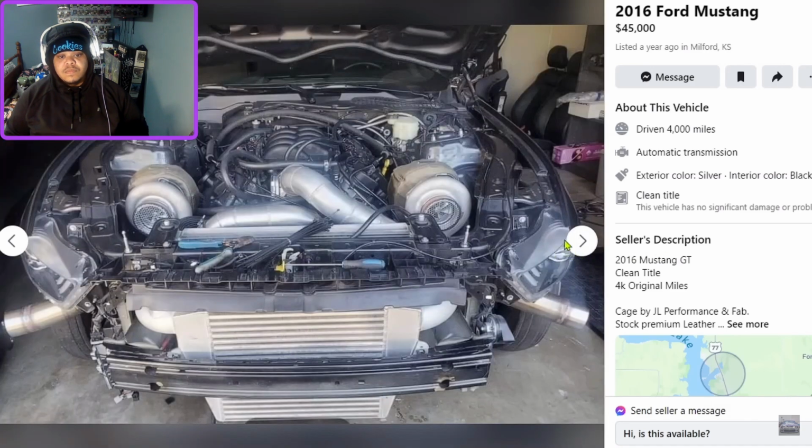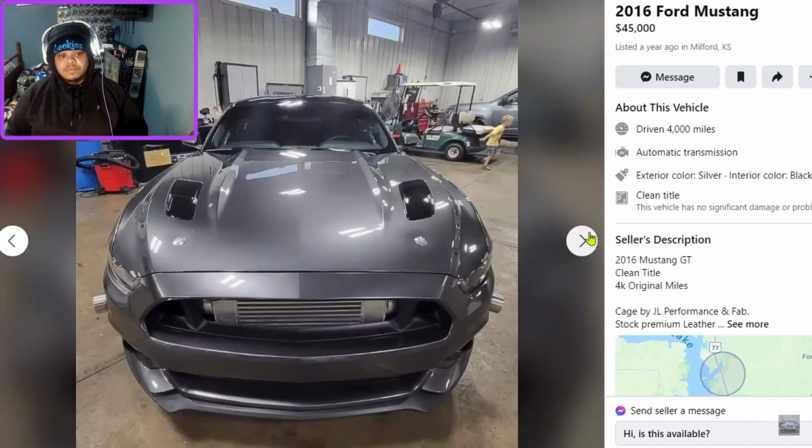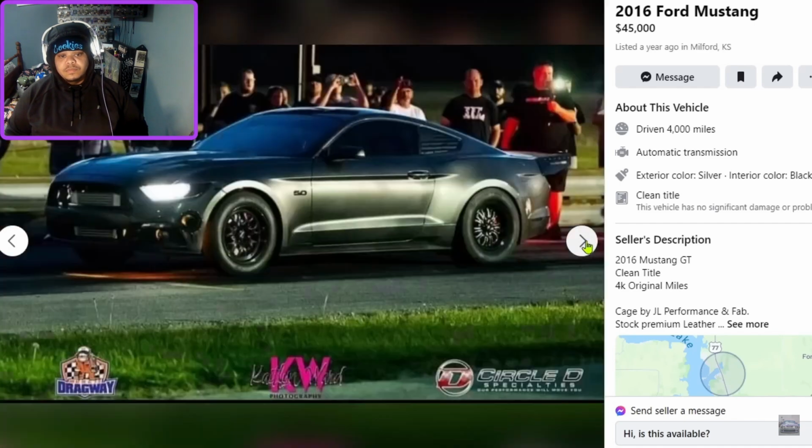Ooh, giant twins. Very nice. That indeed is very crazy. He's got something of a filter, I'll at least give him that. And it looks like he tracks it, so maybe at the track you don't need a filter. Definitely driving on the street though, I would recommend it.